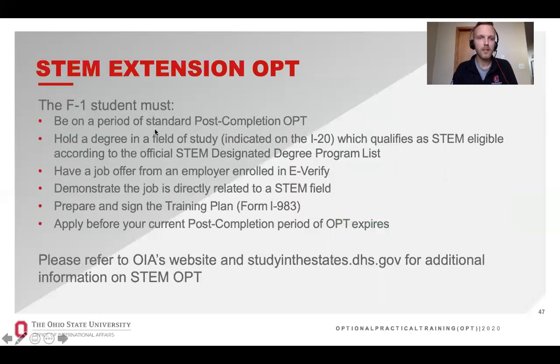Basically, just really quick, the earliest you can apply is 90 days before your post-completion OPT period is set to end. You shouldn't have exceeded 90 days of unemployment. You should be in a STEM field. Keep in mind the employer has to be enrolled in the E-Verify system. You won't get approved if they are not.